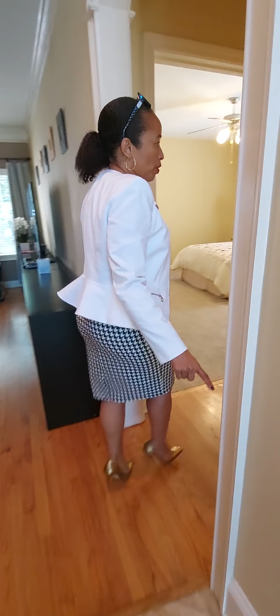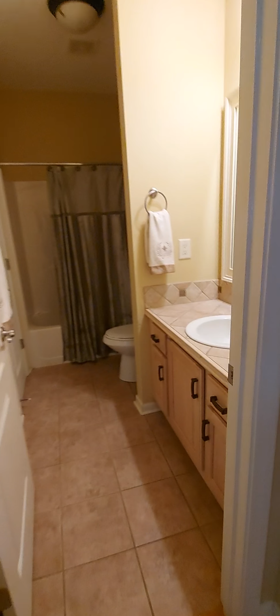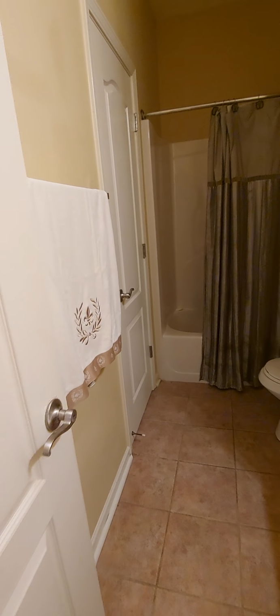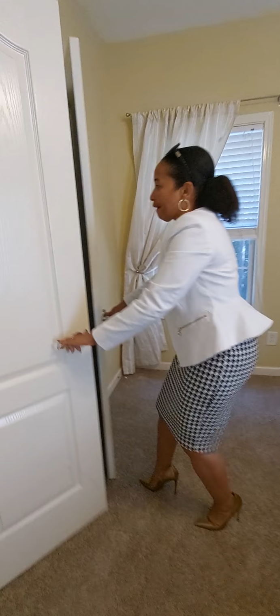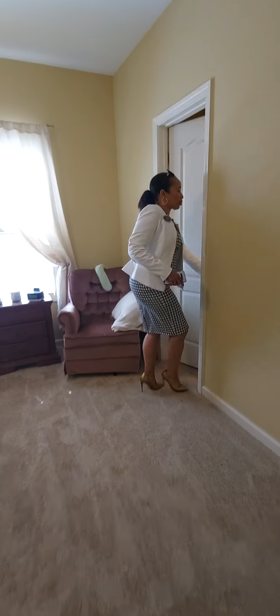We come around this corner, and there's a full bathroom here. Look at the tile. And then a bedroom here. Let's look at the closet size. Lots of good storage. And this door here leads to the bathroom we just showed you.